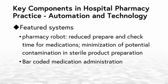Automation used in sterile compounding ranges from small pumps used to fill syringes and prepare parenteral nutrition solutions to large systems with robot arms capable of preparing all types of sterile IV solutions and infusions. These systems improve the efficiency of sterile product preparation while improving the accuracy of the preparation and minimizing potential contamination. There are a number of medication-related technologies that are used outside the pharmacy to improve safety.